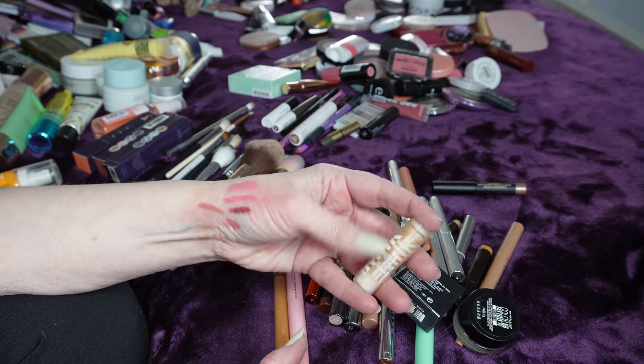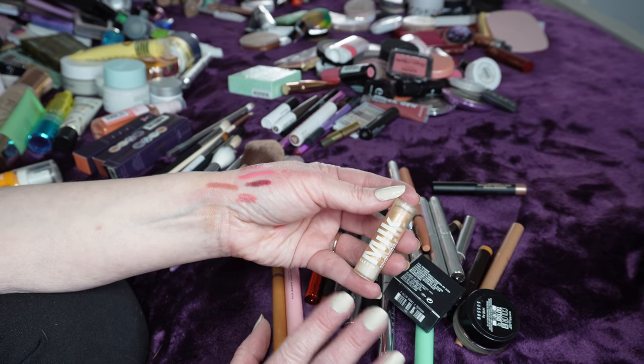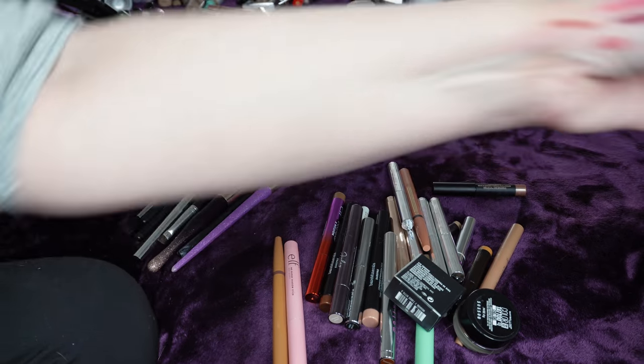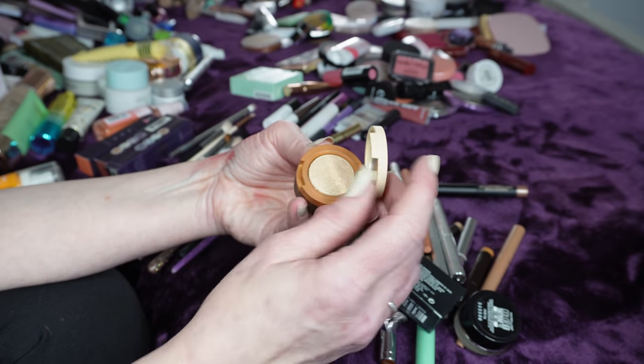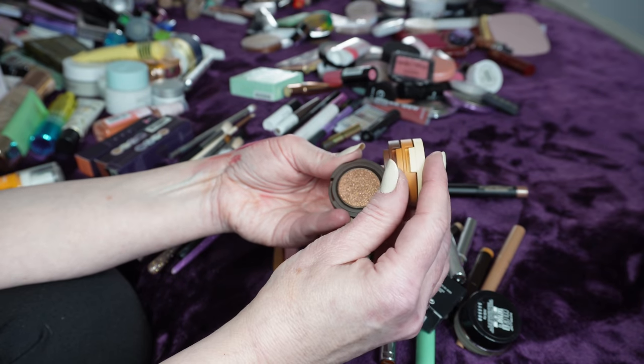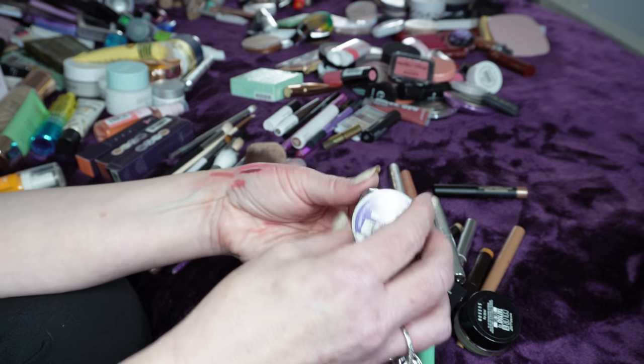This is from Milk Makeup and it's called a color chalk, and I just really don't know exactly what you're supposed to do other than eyeshadow with this, but that is a mess. And then from Kajal, they had theirs that came in like this quad right here, which I liked. It's okay, but they all had a bunch of glitter in them and I'm not a glitter fan.